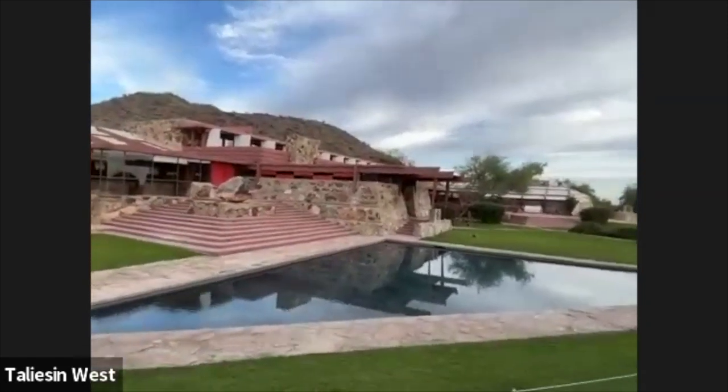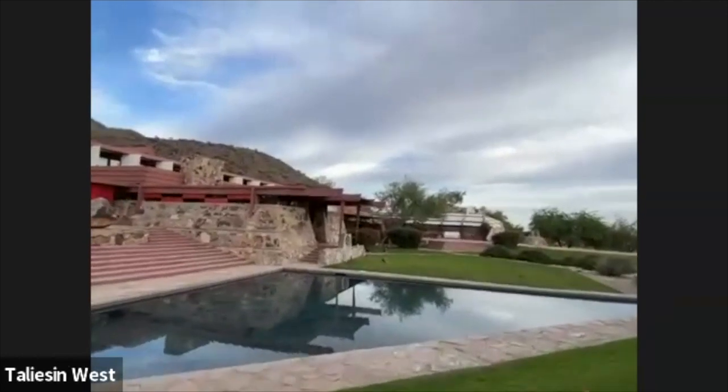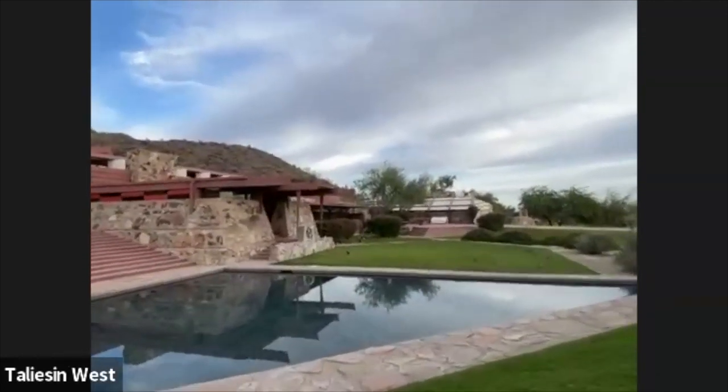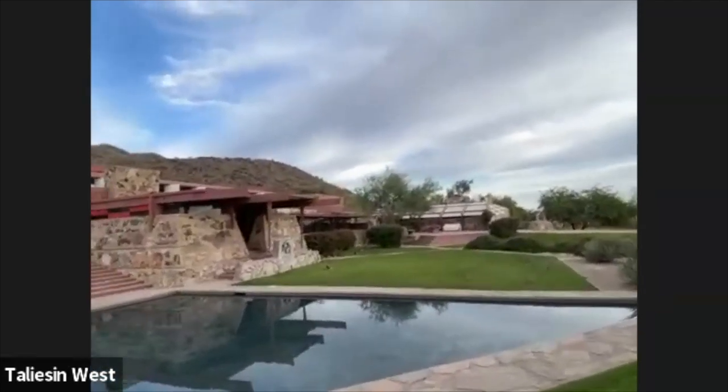There's that triangular mountain and lots of bunnies out here tonight, y'all. This is really kind of cool. They're, again, nature. They're a part of the form and function, I suppose.